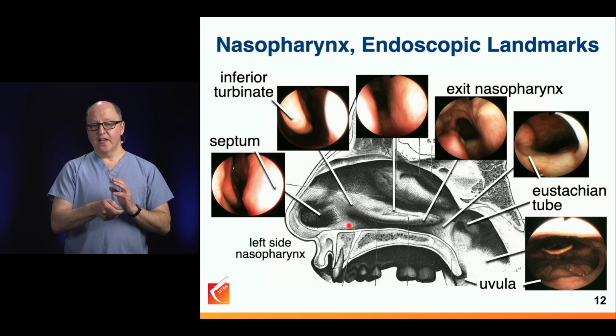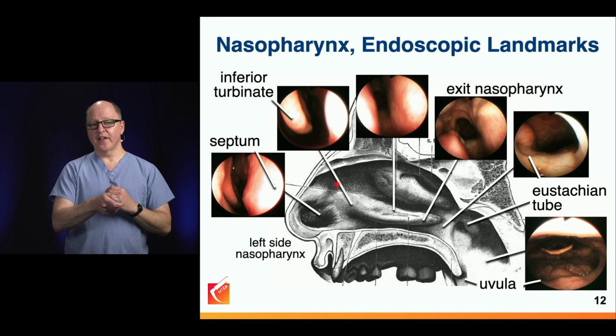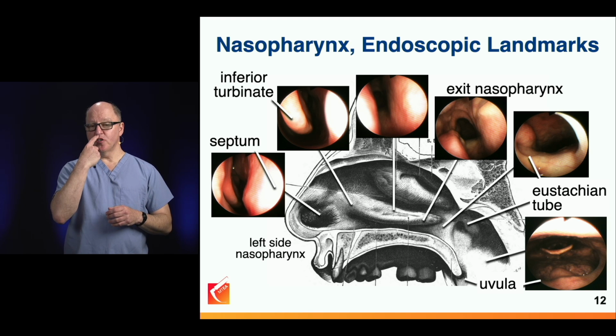We're driving endoscopes as well as NG tubes medially along the floor of the nasopharynx, trying not to hit the inferior turbinate. So we always go into this space when we're driving scopes or NG tubes. And we do that by making sure we enter at 90 degrees, we go straight back, and we drive it medially along the septum.